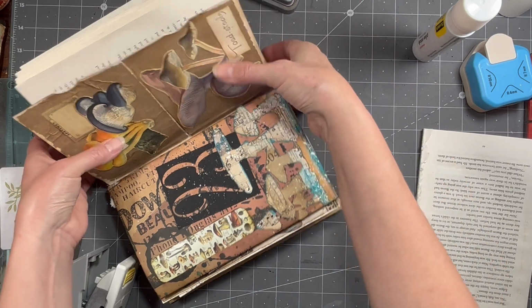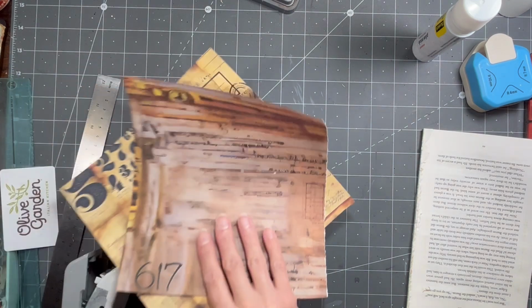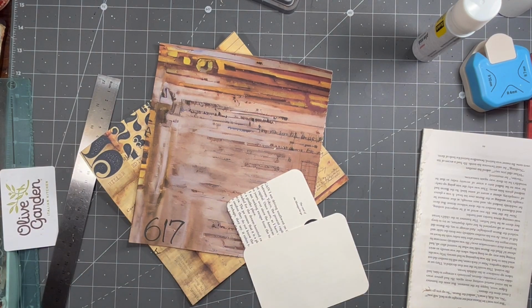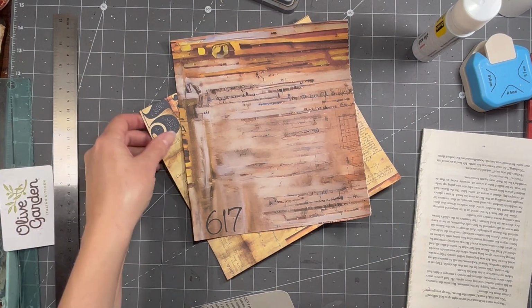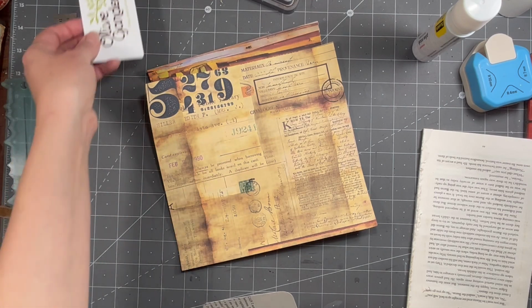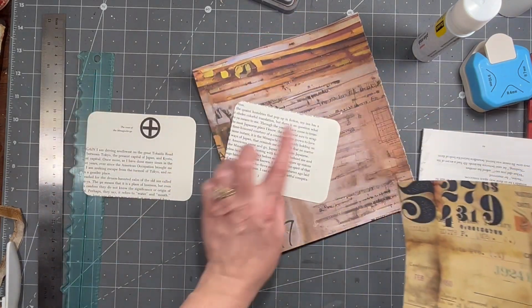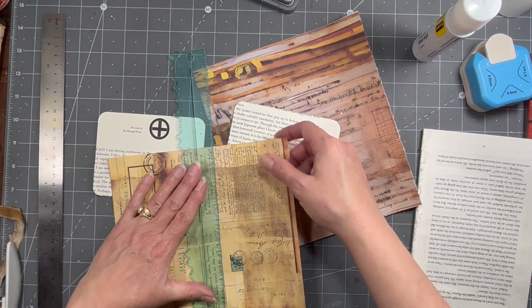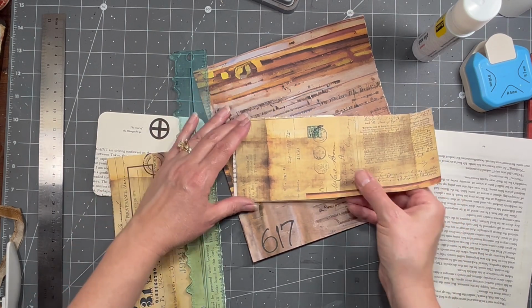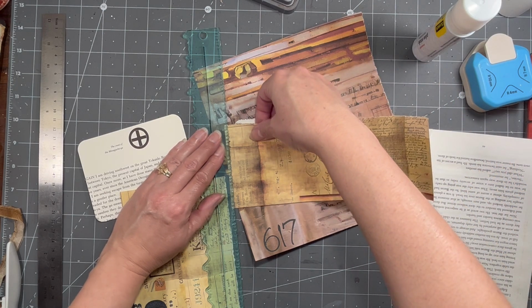Okay. So now we're going to work on our little cards while that dries. So these are bits from my, this is from my Trades digital download, and this one is from Croak. Just different scraps that I had that I thought would be useful on these. And I rounded the corners to make them a little easier in and out of those pockets. I kind of want this part of the, and I don't know exactly what I'm going to put on these yet, but we'll get there one way or another.